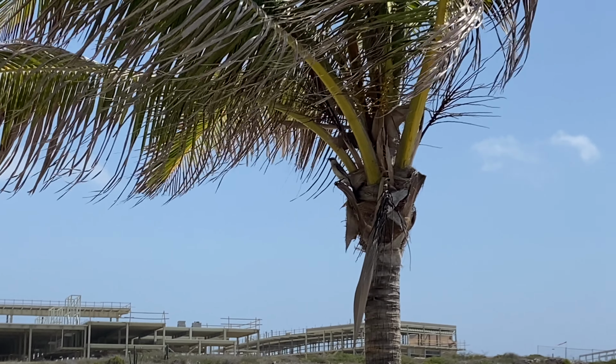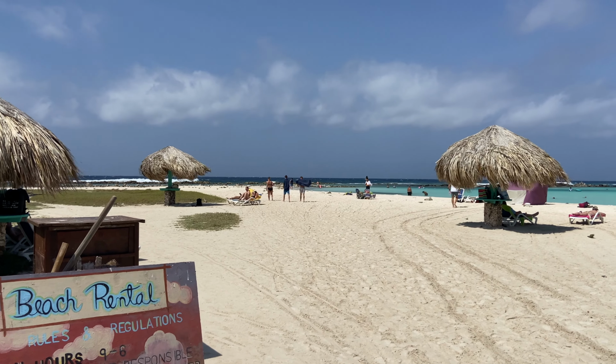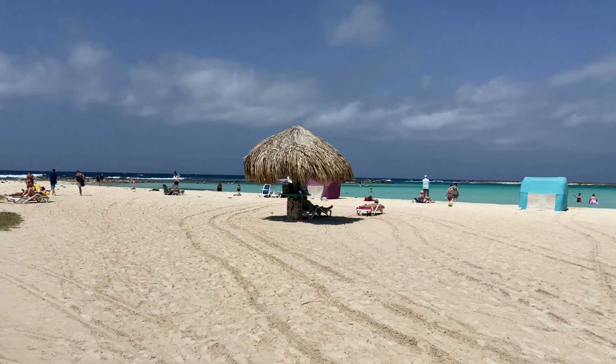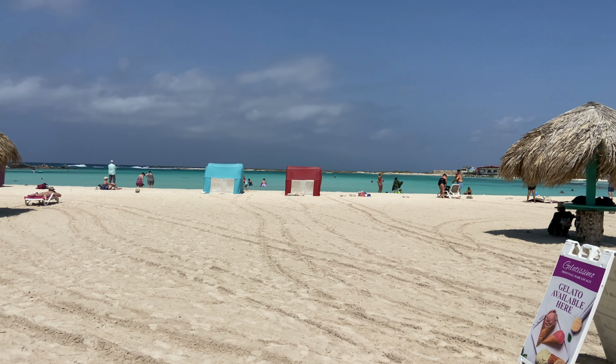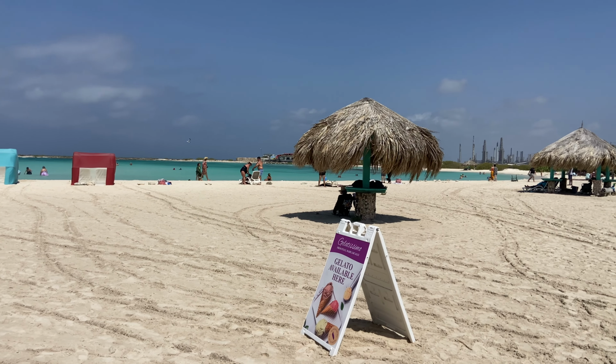Our next port of call was Aruba, and we wanted to rent a vehicle. We didn't do any excursions on this trip, but we wanted to rent a vehicle and drive out to the beach they call Baby Beach, which is absolutely beautiful. And let me say this, if you're going to rent a car in a foreign country, Aruba was a safe place for us to drive.